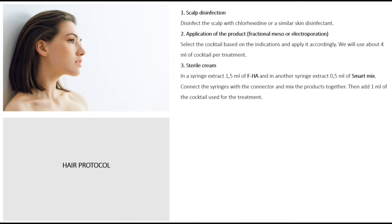The one that I don't have here for the body, but we talked about on the face, was the Mesomatrix. That's still for the body, for scars and stretch marks.